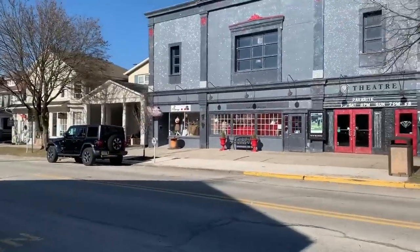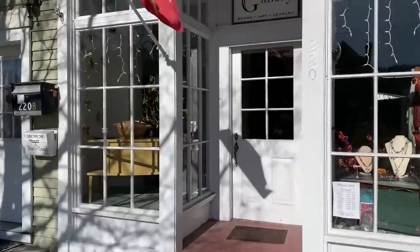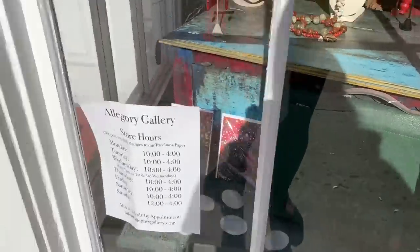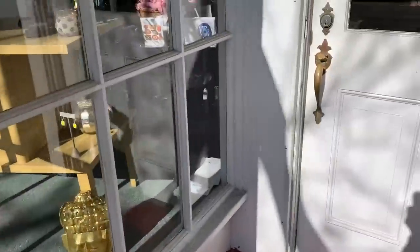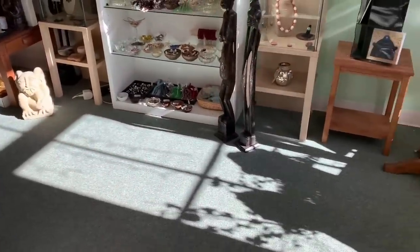We're gonna cross the road over here and head down there. And we are here. Ooh, I love that little trunk they have in the window there. How fun! Hello! Hey, how are you guys?